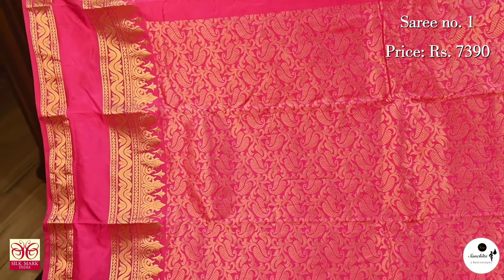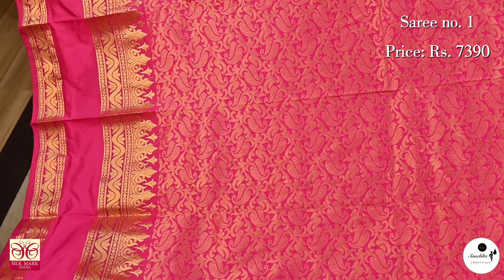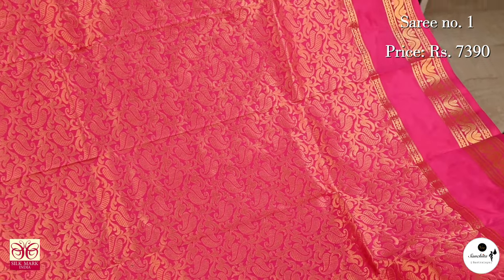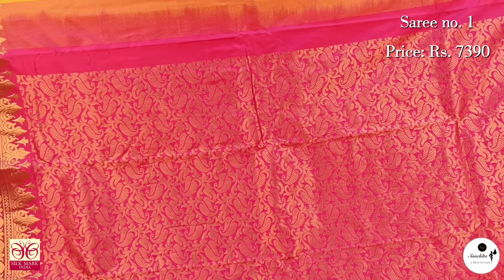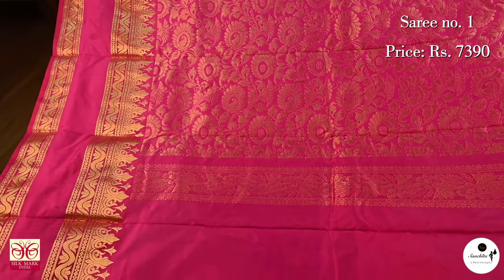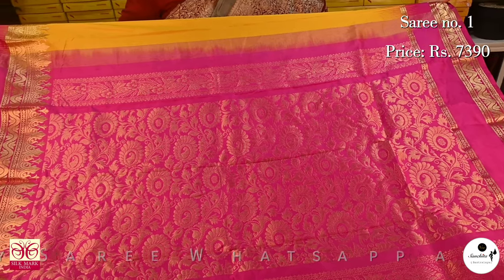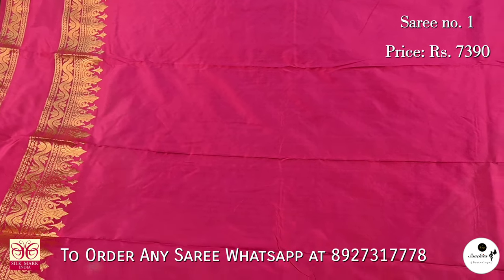This is the pleat portion. The pleat portion of the saree is defined by a rich brocade paisley work. The pallu of the saree looks rich and gorgeous. The blouse piece is in Rani color with gorgeous border.